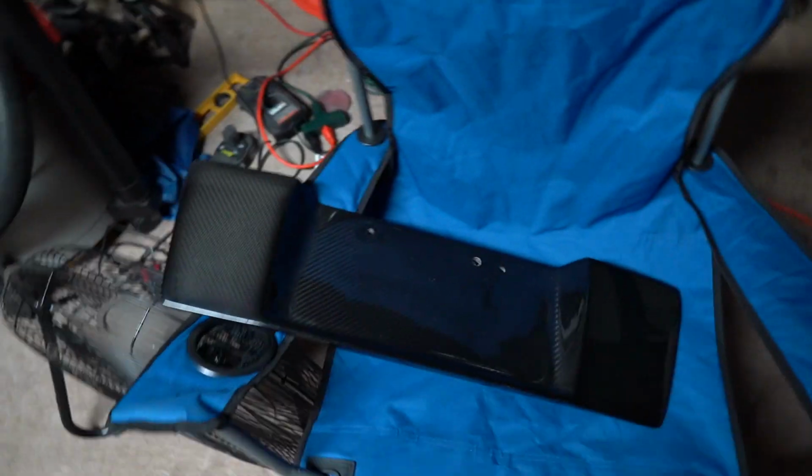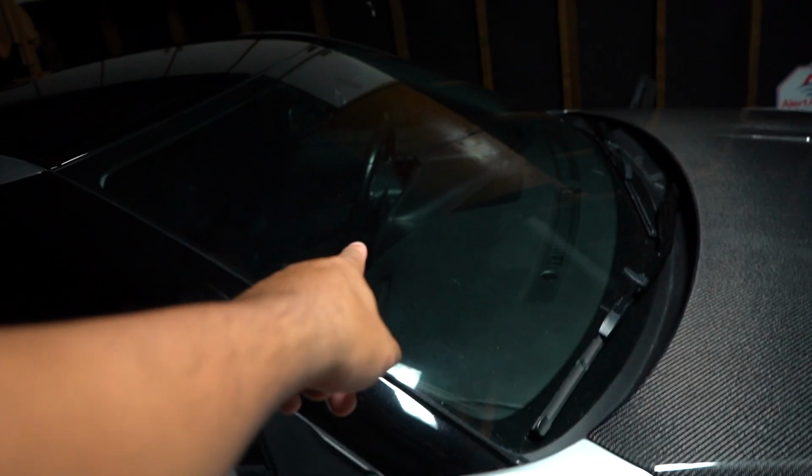So yeah, more carbon for the car, but I really want to change this out. Probably that's gonna be the last carbon piece other than the interior. But the exterior part, the last piece I want to do is a carbon fiber side view mirror, because I just think it looks cool.